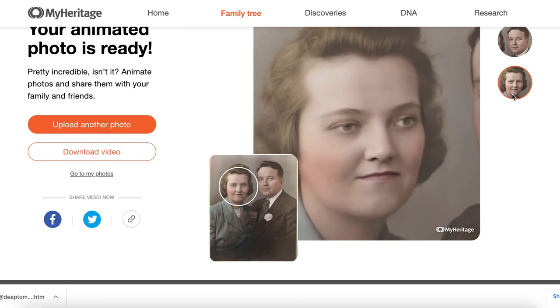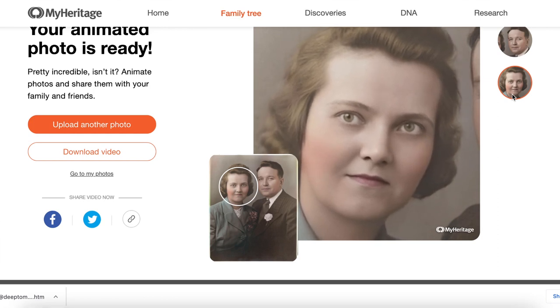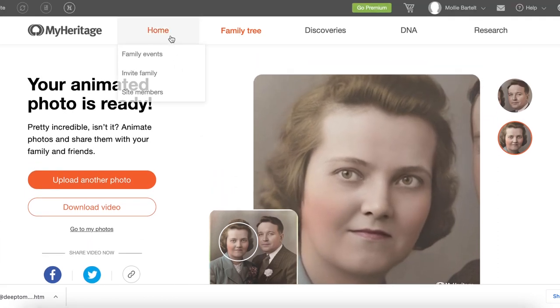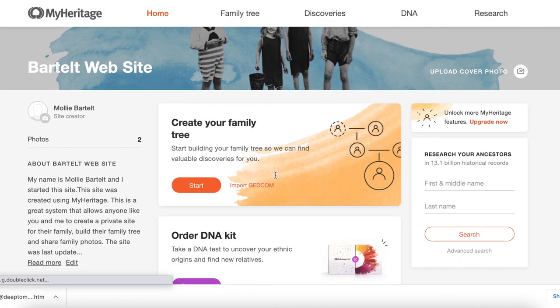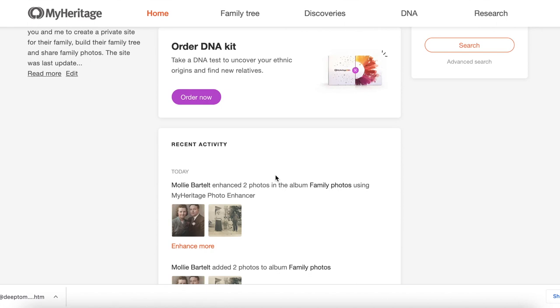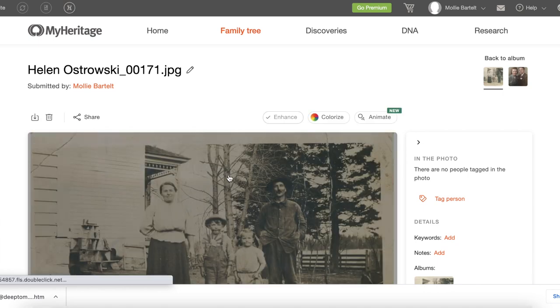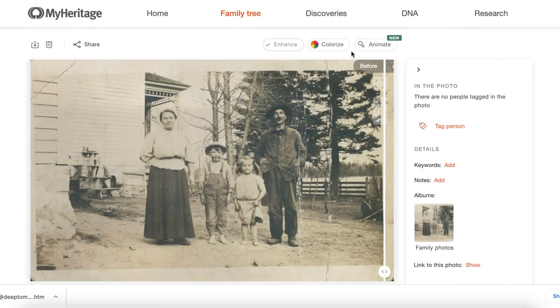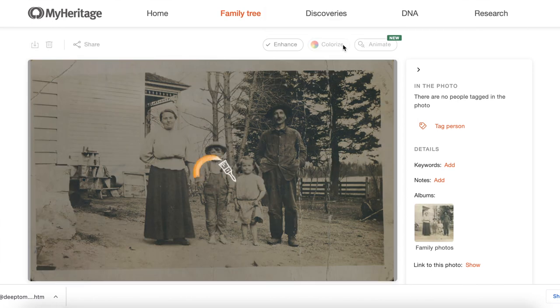It almost takes your breath away to see these people moving around like that. So let's go back to the home screen, and I'm just going to scroll down to the recent activity. I'm going to click on that farm photo because I'd be curious to see what MyHeritage does with colorizing the picture.